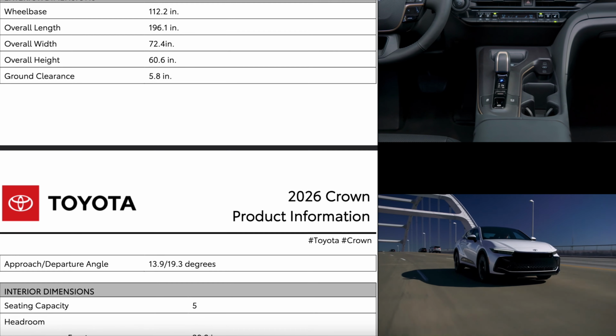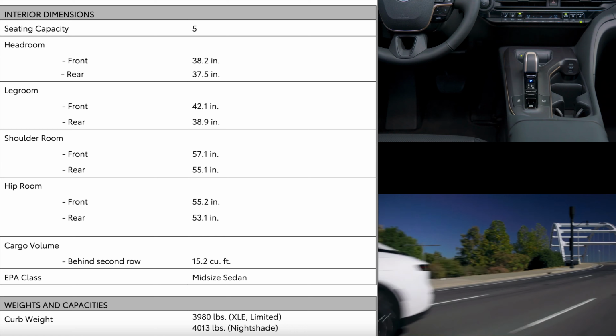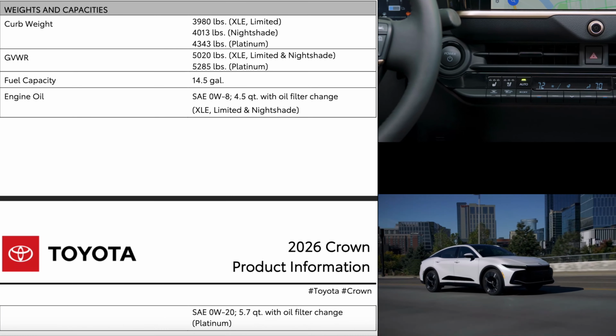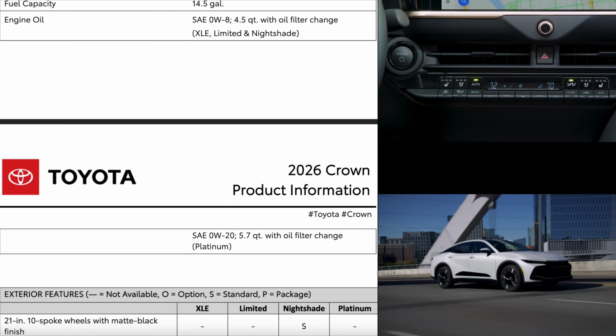I do think that the XLE and the Limited trim levels are your best value proposition, and towards the end of this video, I will be sharing with you how you can save about $6,000 off the MSRP of these vehicles, bringing the price much closer to a Camry.